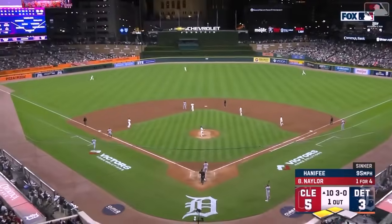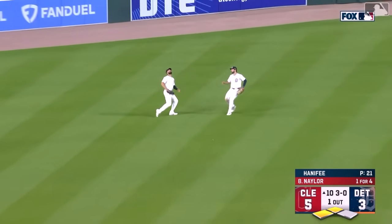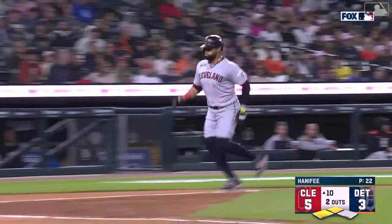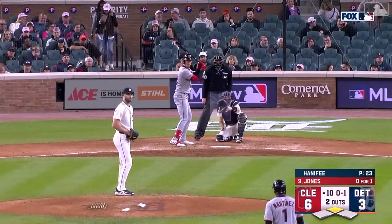Swung on, skied in the air. This is medium deep left center at best. It'll be caught by the left fielder Green. Santana tags, he'll score. Green has a terrible throwing arm, and Cleveland has a 6-3 lead.